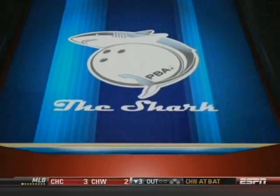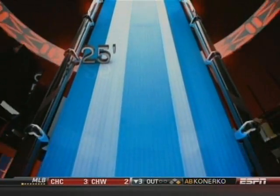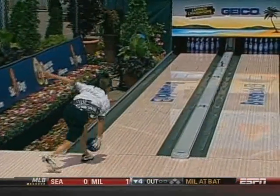Hey, how about the Lumber Liquidators know the wood? And guess what? Once again, it's the shark oil pattern. 43 feet in length, the longest of the named oil patterns. You heard Norm Duke say it: we want to take advantage of our power and play the inside part of the lane.